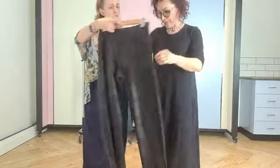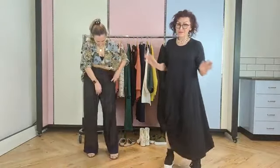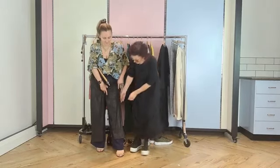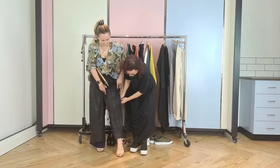I don't think I can try them on. They're much too big for me, ladies. It's not even worth trying on. This is where they'll fit, above the ankle. I've got them above the ankle right in there. Can you hold that and I'll do that? It sits at your ankle.